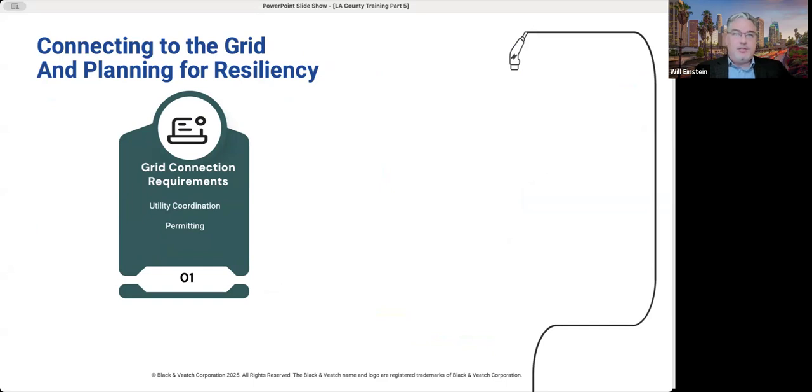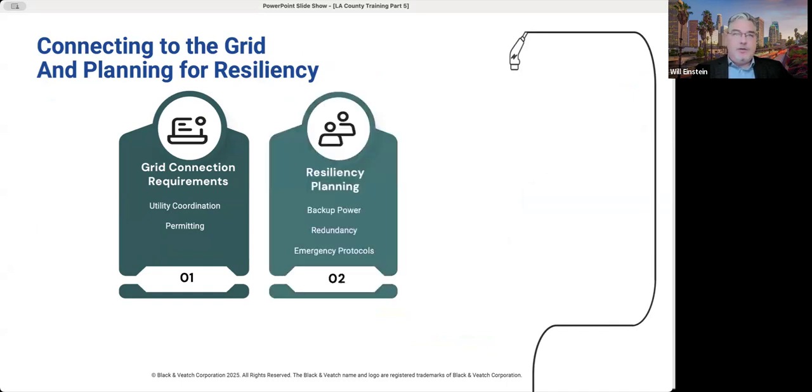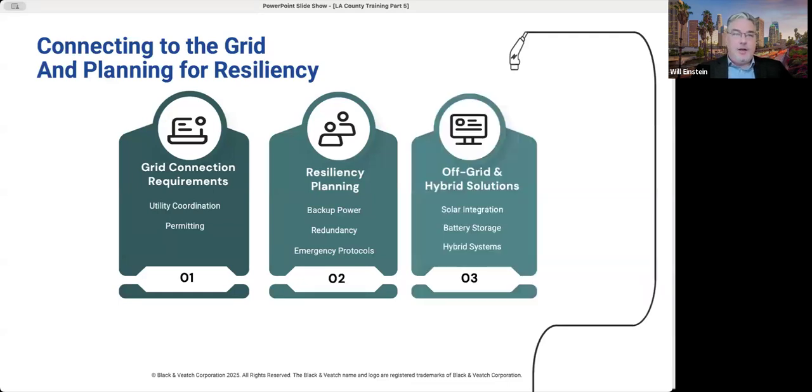First, proper grid connection begins with proactive coordination with your utility provider to ensure compliance and to streamline permitting processes. Second, incorporating resiliency planning through backup power systems, redundancy, and clearly defined emergency protocols will protect your infrastructure from disruptions. Third, off-grid and hybrid technologies can help operate a charging location at sites where there's limited to no electricity service.